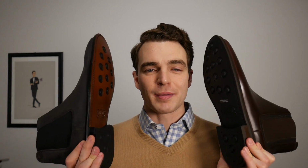But looking at these two different boots, they tend to be extremely popular and they are slightly different, and I want to dive into the differences between those because the middle name of this channel is Detail and Minutia, and you guys seem to love it. So today we're going to dive into these two Chelsea boots and talk about their differences.